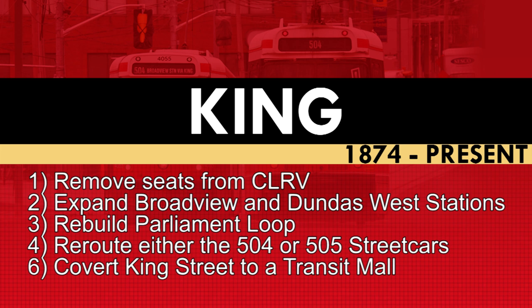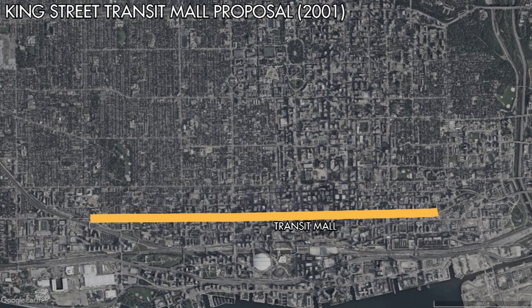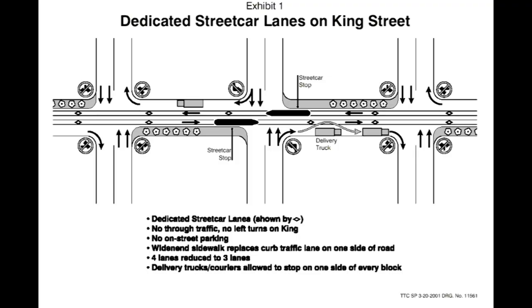The last solution suggested looked at removing vehicular traffic off of King Street altogether and converting it into a transit mall. In the interim, the TTC would also begin running ALRV streetcars on King Street, taking them off of the Bathurst streetcar. The TTC would push ahead with its transit mall proposal, with the original plan being approved in March of 2001, with the proposal being King Street be closed to vehicular traffic from Sherbourne Street to Spadina Avenue. A month later, the TTC would go even further and propose King Street be closed to vehicular traffic from Parliament Street to Dufferin Street. Regardless of its length, the overall plan would remain the same.